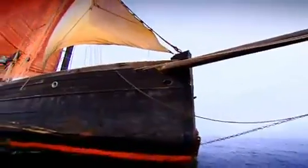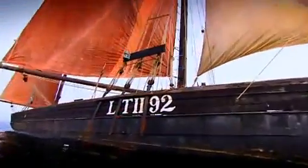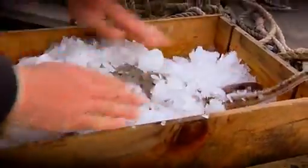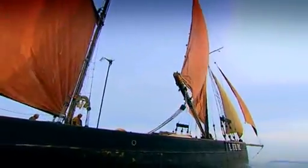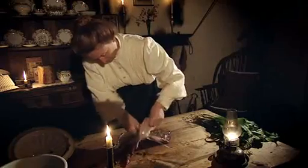Excellent. A good week at sea could yield up to 2.5 tons of fish, which was kept on ice. So there we go. That should keep that little fella nice and fresh. One fish. Useless to try and do anything commercial with, so I suppose this one will be for tea.